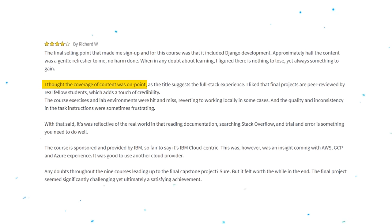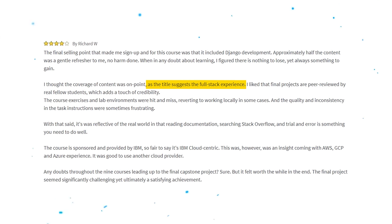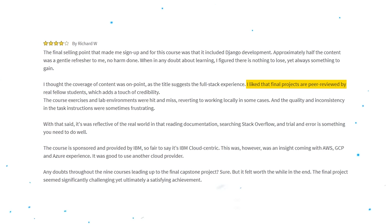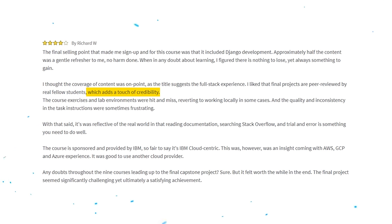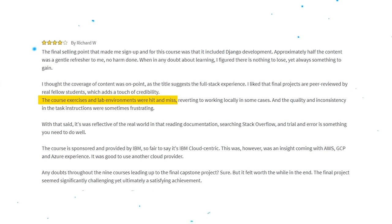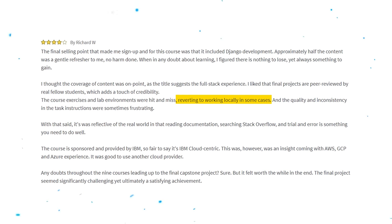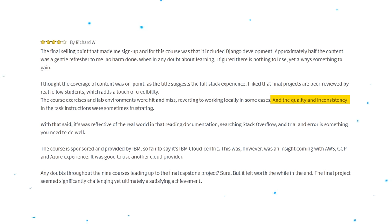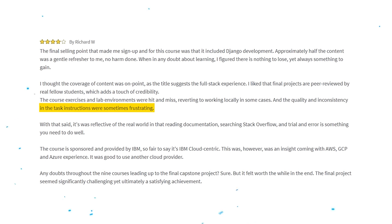For example, this review says, "Thought the coverage of content was on point, as the title suggests, the full stack experience. I like that final projects are peer-reviewed by real fellow students, which adds a touch of credibility. The course exercises and lab environments were hit and miss, reverting to working locally in some cases, and the quality and inconsistency in the task instructions were sometimes frustrating."